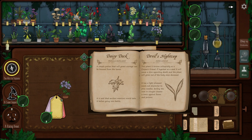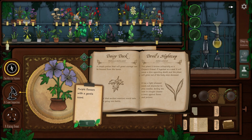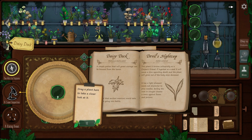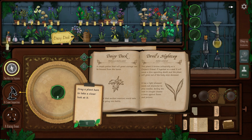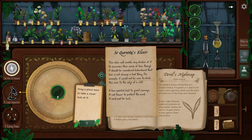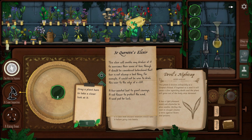Wait a minute. Why do you look really similar? No, because it has three points. Okay, so we're good. We want the five-pointed one, right? Yeah, five-pointed leaf to grant courage, a red flower to protect the mind. That was candlewood.